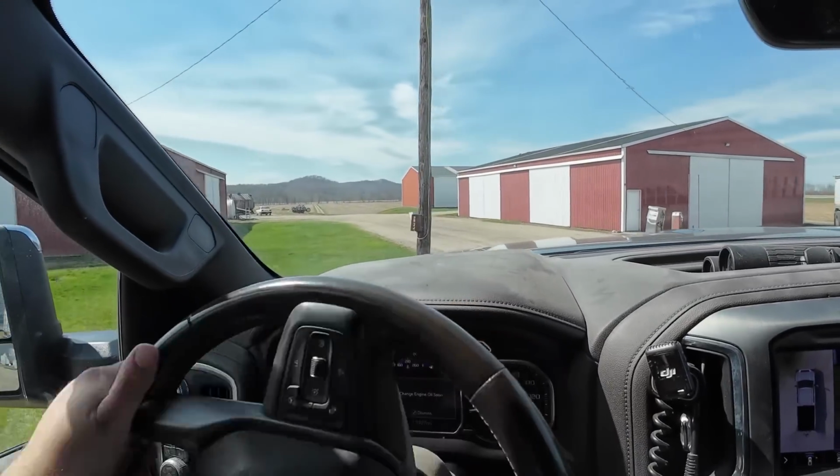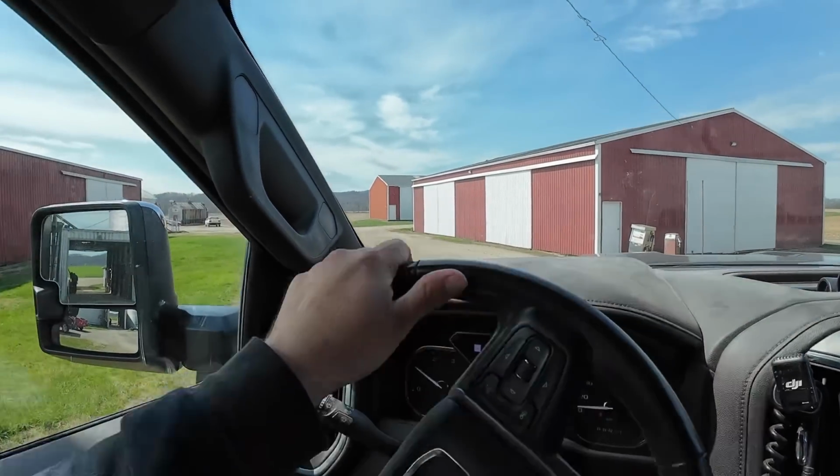That was a good one, but I've seen worse. That's why we have concrete around all the grain bins, so it's easy to clean up messes.